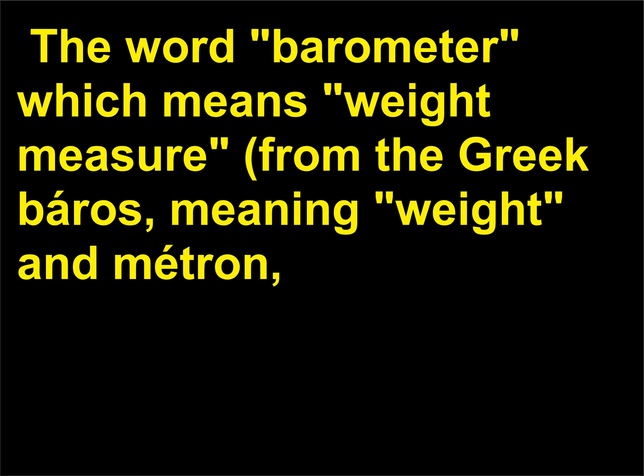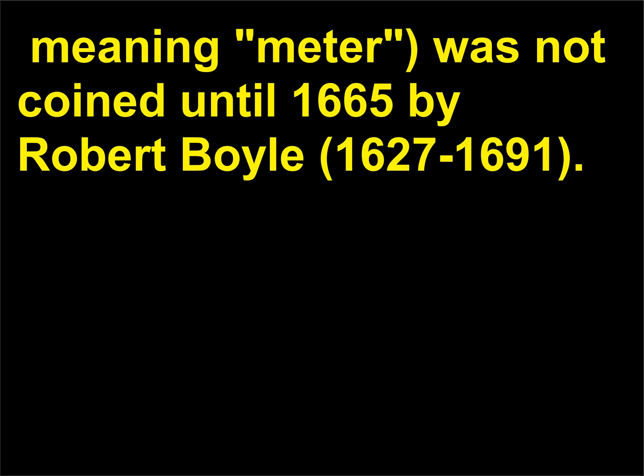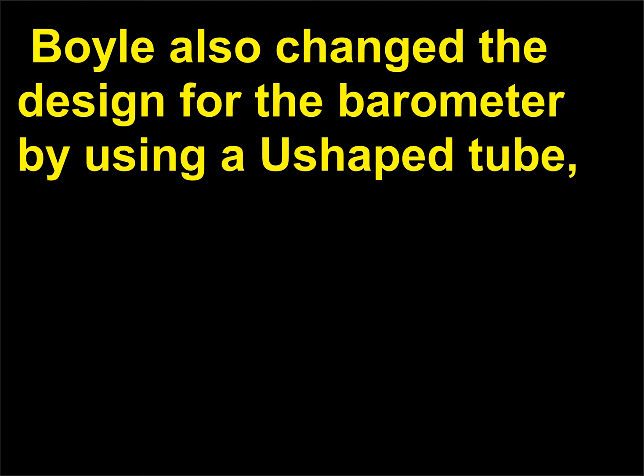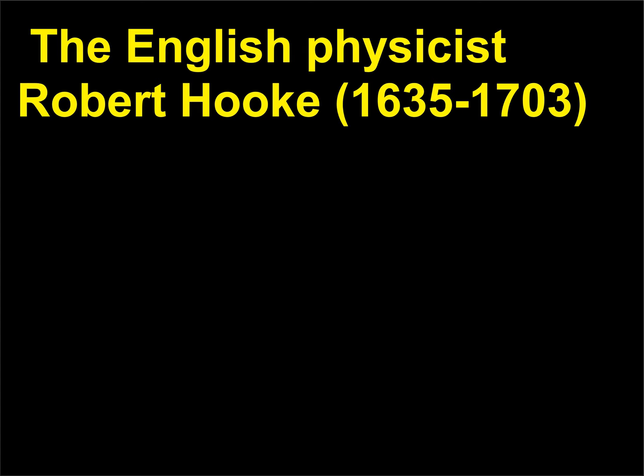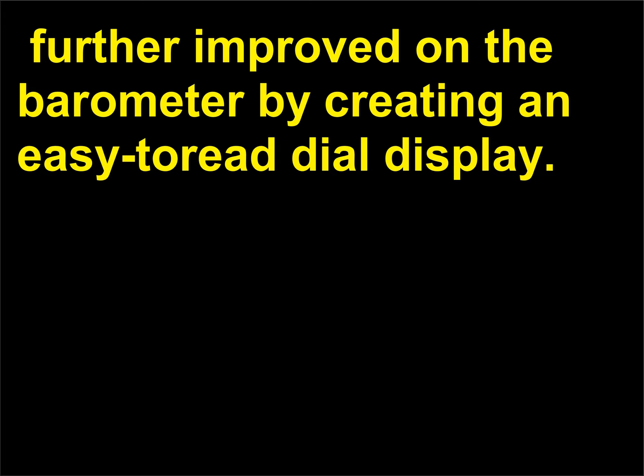The word barometer, which means weight measure, from the Greek baros, meaning weight, and metron, meaning meter, was not coined until 1665 by Robert Boyle, 1627-1691. Boyle also changed the design for the barometer by using a U-shaped tube, thus eliminating the need for a mercury reservoir. The English physicist Robert Hooke, 1635-1703, further improved on the barometer by creating an easy-to-read dial display.